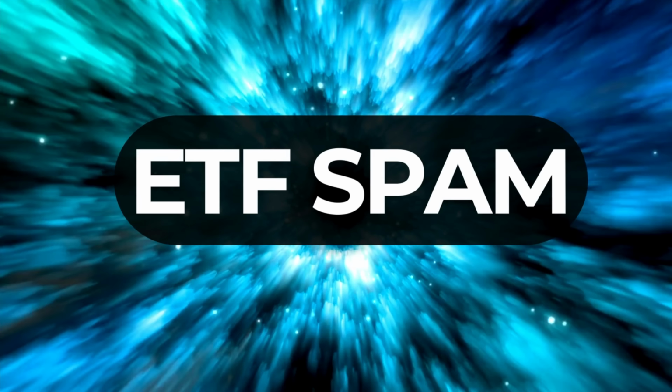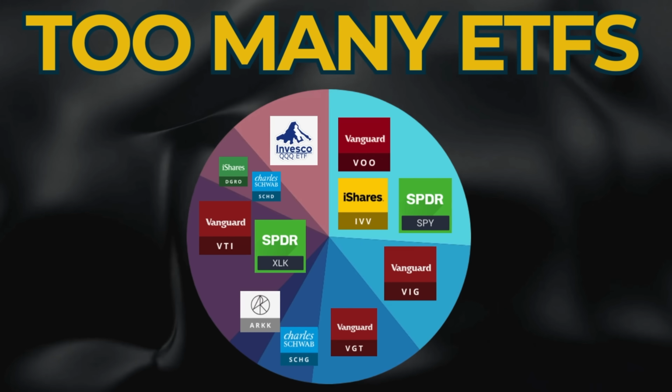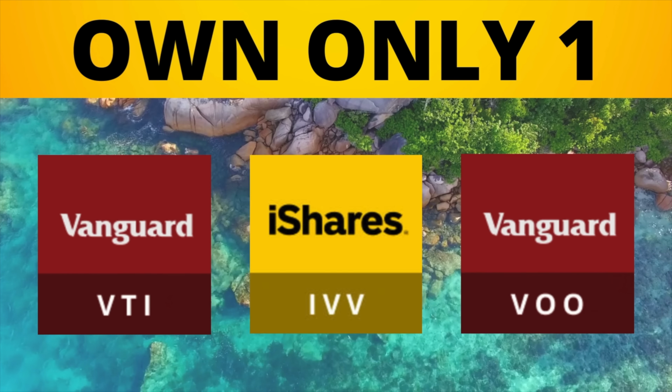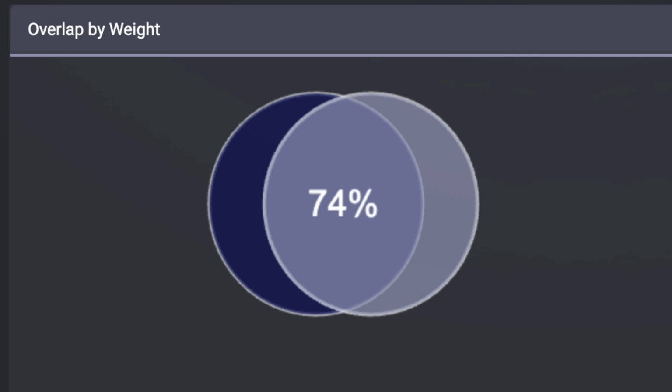The third strategy is the ETF spam strategy. This strategy involves owning way too many ETFs in your investing portfolio, which will make your portfolio unnecessarily complex because you can't decide on one or a couple of ETFs, because there are hundreds if not thousands of ETFs to choose from. Some common ETF spams I've been seeing are either owning way too many broad market ETFs when in reality you could own just one, or having a ton of similar ETFs, so your portfolio's fund overlap becomes unnecessarily and insanely high.